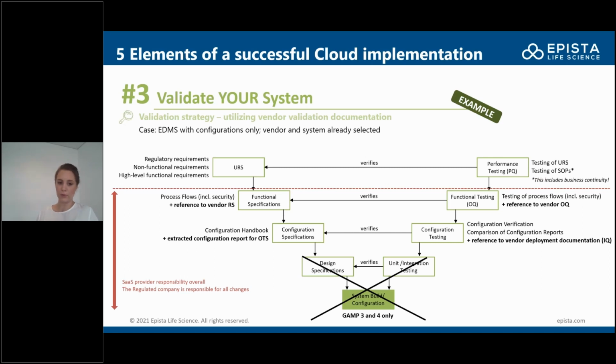When we were then going further down into the functional specifications, we were drawing up the process flow, saying, okay, how are we actually using the system, and very much focusing on those functionalities and those flows for the documents that we were changing.